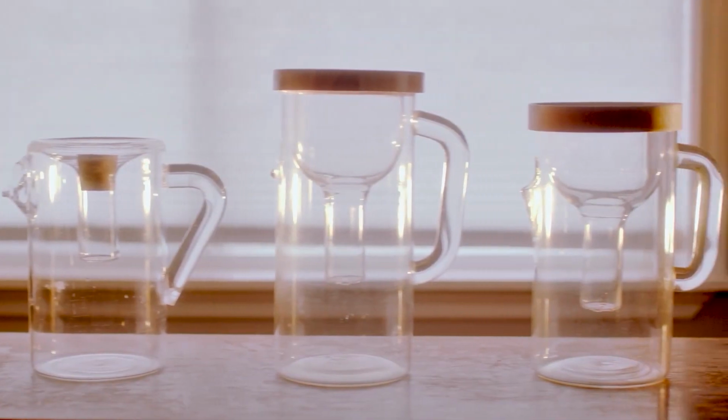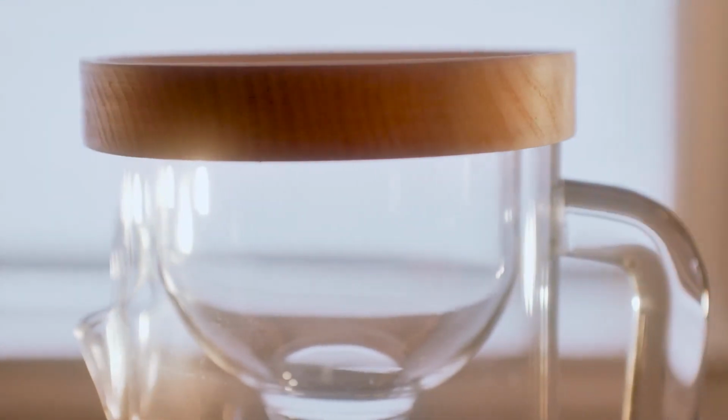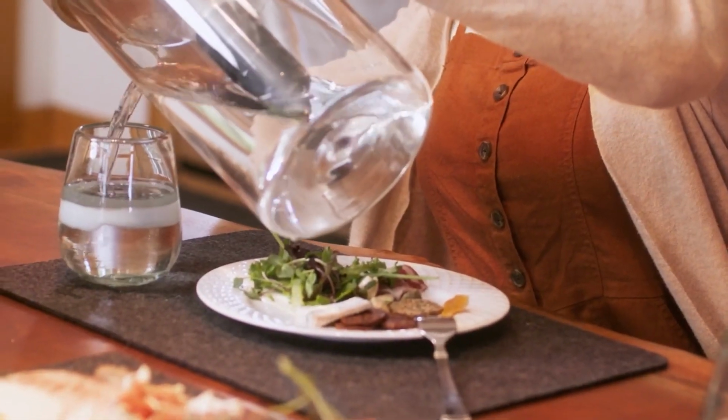In addition, this pitcher is made of chemically toughened 3mm borosilicate glass. Its eye-catching style will also make it look at home in any setting. Let Luvia greet you every morning with a refreshing glass of water free from any hint of plastic.